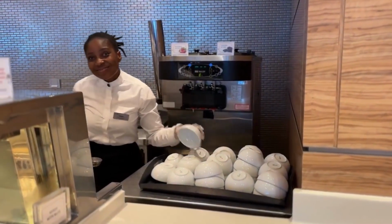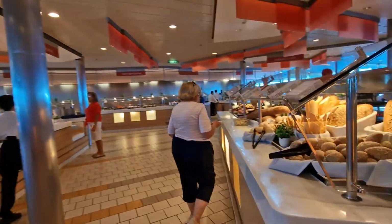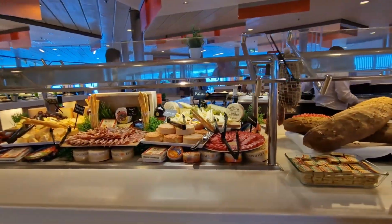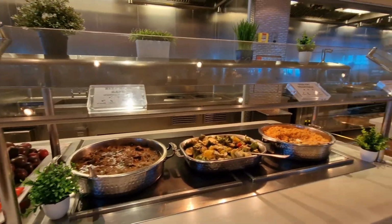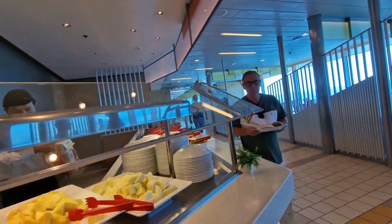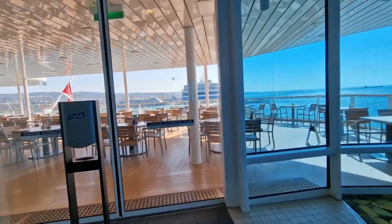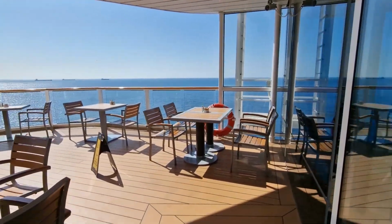This is definitely the best buffet restaurant we've been to for range and variety of food. You could quite easily enjoy your breakfast, lunch and dinner here. We did often enjoy a cheeky late night pizza here. It's quite a large cafe, but don't forget there's all this seating at the back of the ship also.